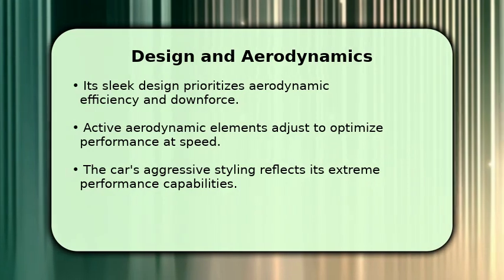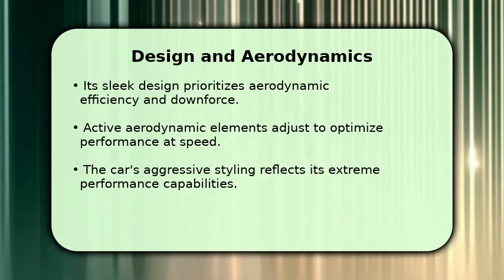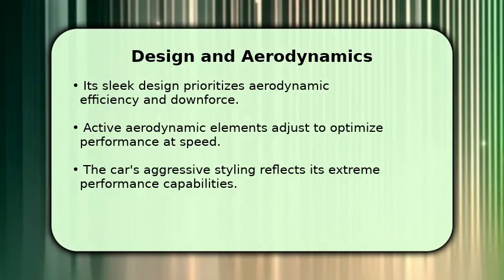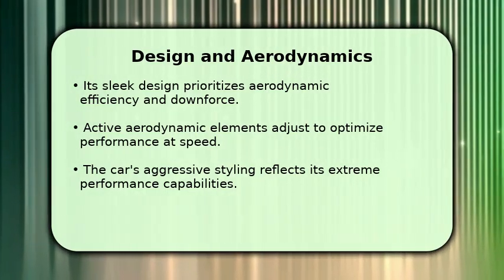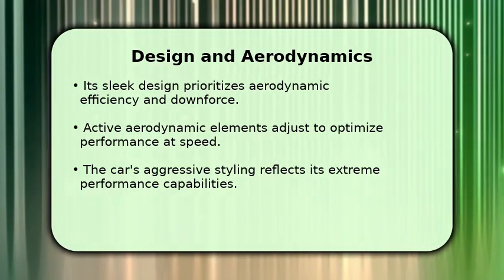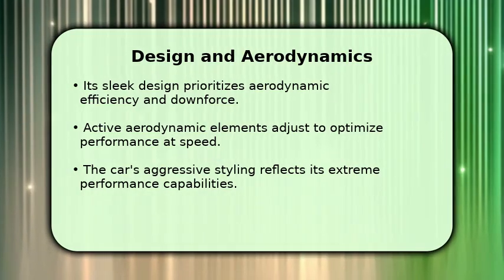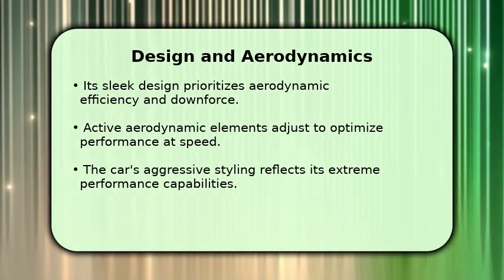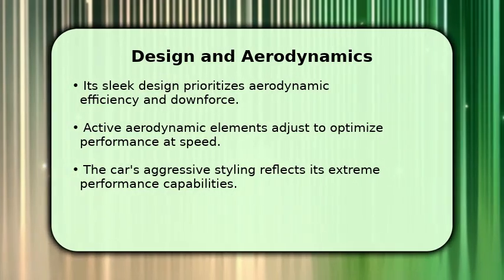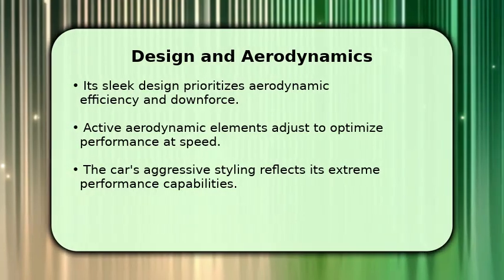The Ferrari SF90 design is a masterclass in form meeting function, with every curve sculpted for aerodynamic efficiency. Active aerodynamic components dynamically adjust to maximize downforce and minimize drag, ensuring optimal performance whether on the track or road. This purposeful design not only looks stunning, but also contributes significantly to the car's stability and handling at high speeds, truly embodying its hypercar status.